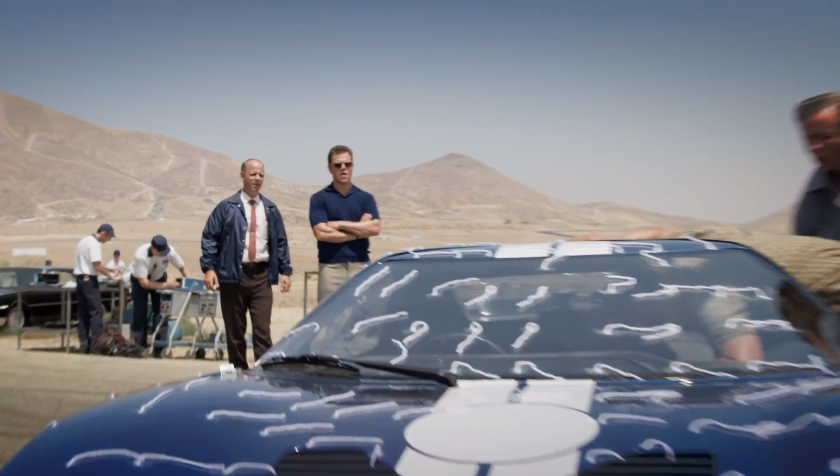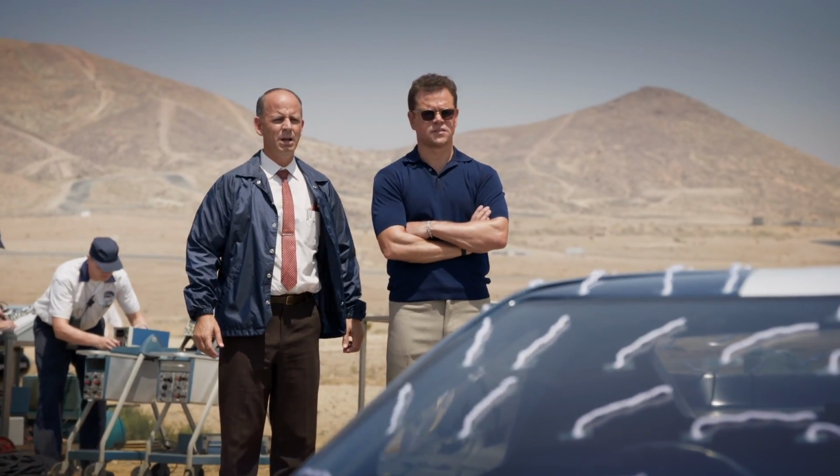What are they doing? Making your car go faster.